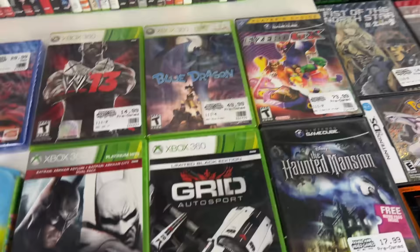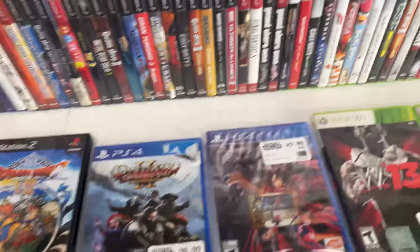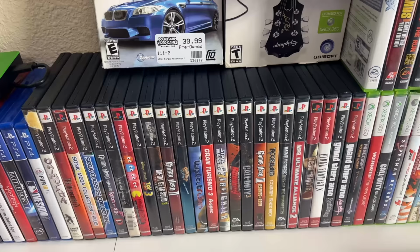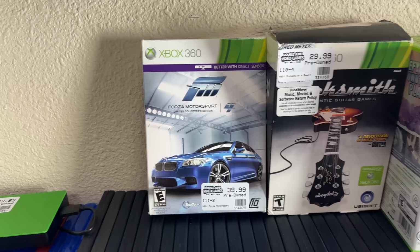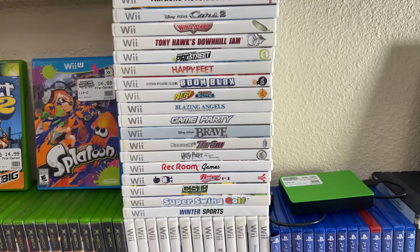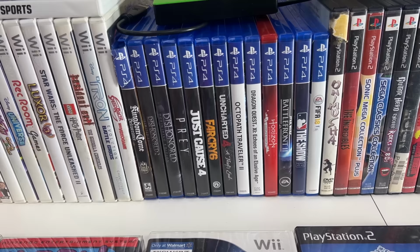We have F-Zero GX, Haunted Mansion, Batman and Blue Dragon, the special edition Viva Pinata, used to be very expensive. And then for PS2 titles, some GTA, Guitar Hero, Wipeout, Metal Gear, Toy Story 3, got a Rocksmith bundle and Forza 4. Got another hard drive traded in, 4 terabyte, some Wii titles. Nothing crazy in the Wii titles, just stuff that we needed. And then I skipped the PS4 games. We have Dragon Quest 9, that's a PAL one. Octopath Traveler 2, that's a North American copy.